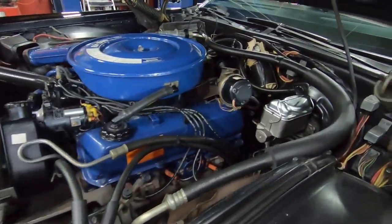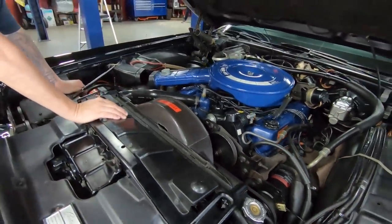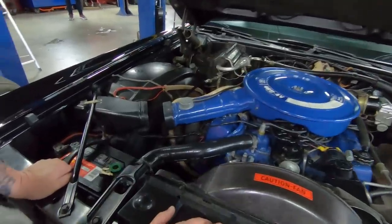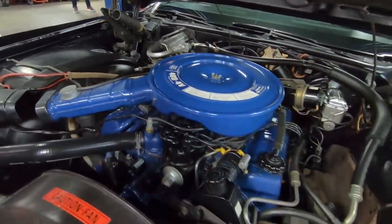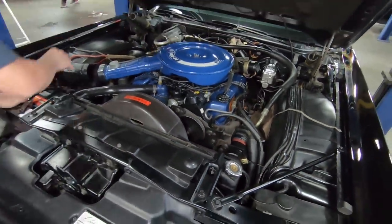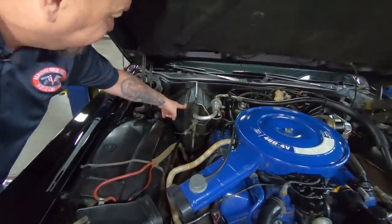Of course, the cross-flow radiator's in beautiful shape. It looks like it's original. All the hoses, wiring, everything under here is original. You can still see paper tags on stuff from the factory. Again, that tells us that the car was definitely well kept throughout the years, kept indoors. You see how clean the fiberglass on the AC cover here, the evaporators inside this for the AC.